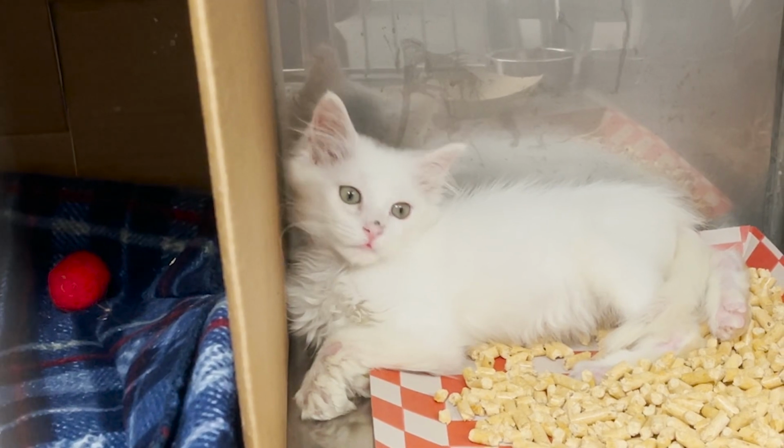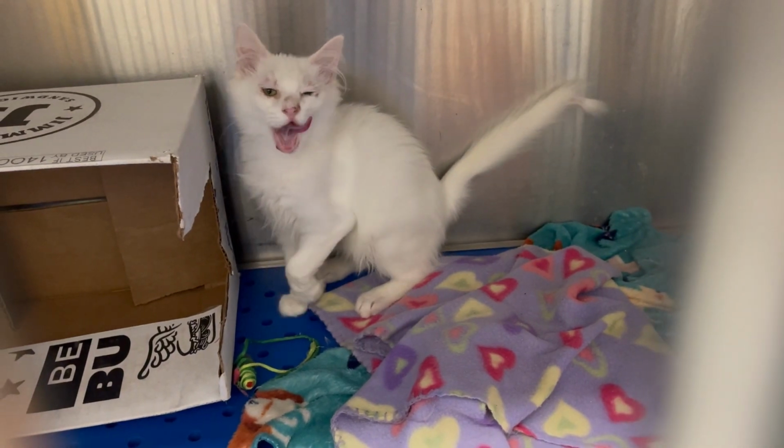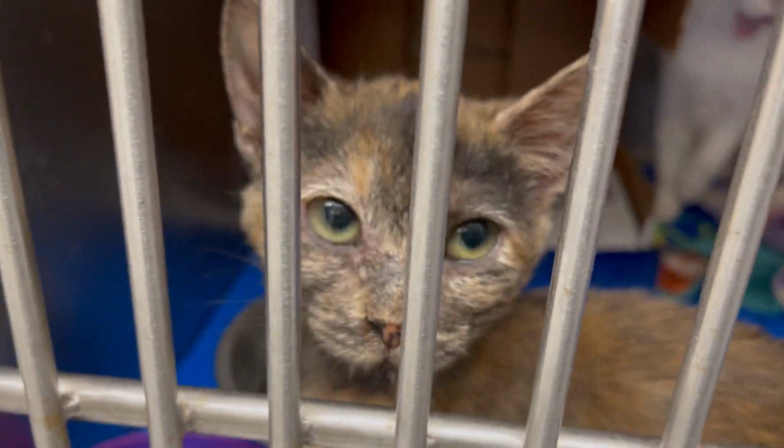Well, checking on Meeps and Han, it looks like Meeps gave Han a little bit of an eye infection that she was completely healed from. Buddy. Meeps, I hope you're proud of yourself. I love him.